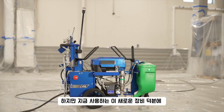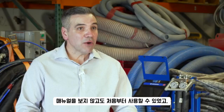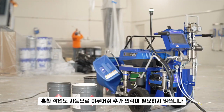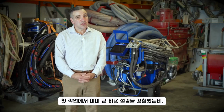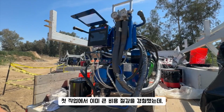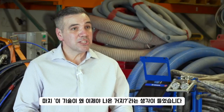Now with this new unit that we're using, you can move everything around with one truck. I didn't look at the manual, and I ran it the first time. It eliminates another guy mixing because all of a sudden everything is being mixed automatically. So the savings are just there. And we've noticed in our first job that we used it on, it was just a no-brainer. It was just like, where was this technology before?